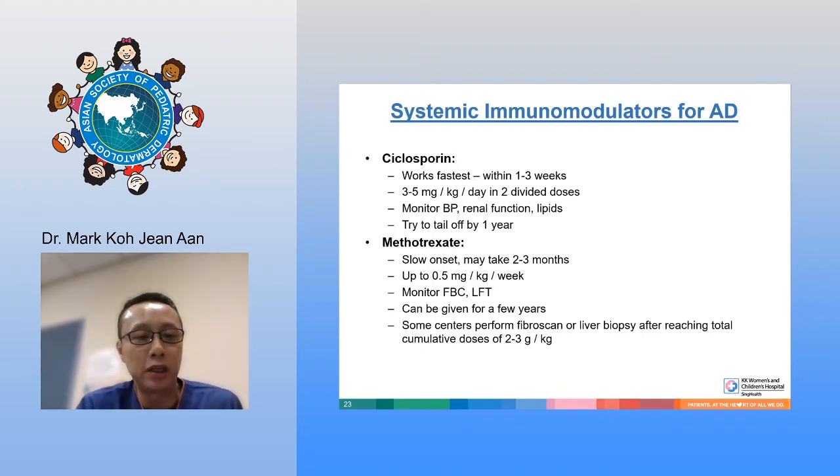With regards to each immunomodulator, for cyclosporin, we find that it works the fastest, and we can see results within 1 to 3 weeks. We give it at a dose of between 3 to 5 milligrams per kilogram per day in 2 divided doses, and we monitor the blood pressure, renal function, as well as lipids, and generally we try to tail off by 1 year.